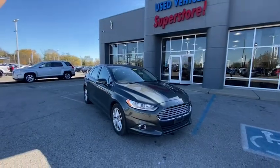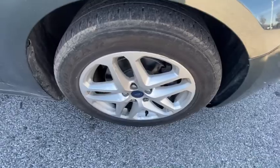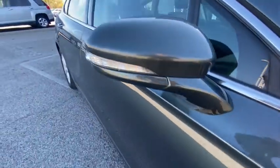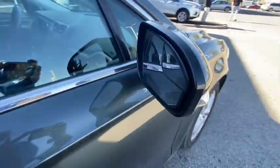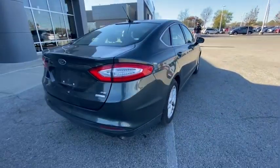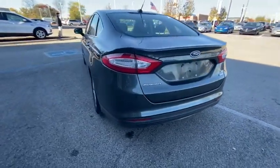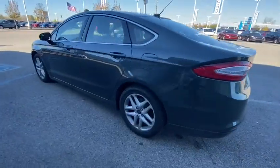Get acquainted with the 2015 Ford Fusion. With less than 120,000 miles on the odometer, this vehicle stands out from the rest. This sleek Fusion is ready to take you wherever you need to go in stylish luxury. It delivers smart tech and a smooth ride so you can relax and focus on the drive.